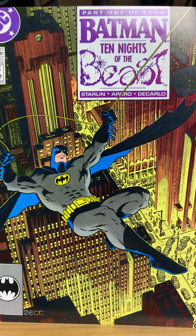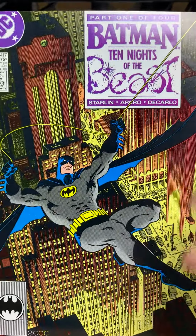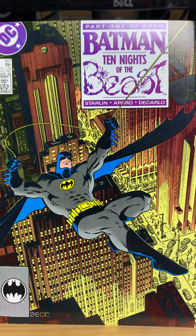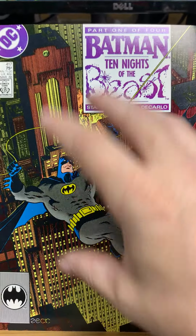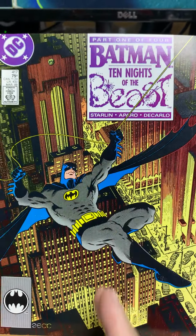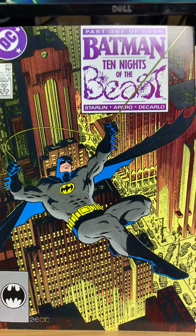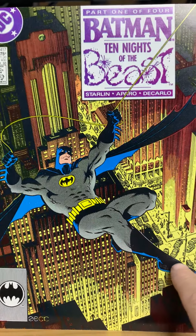Look at this. I love the sense of vertigo. I say this every time, and maybe I'm driving people crazy, but you don't see comics like this anymore. Just look at that cityscape, Batman, the perspective. You can see the vanishing point over here, and Batman, the motion. I love that. I just love it, and I love the less is more Batman over here.